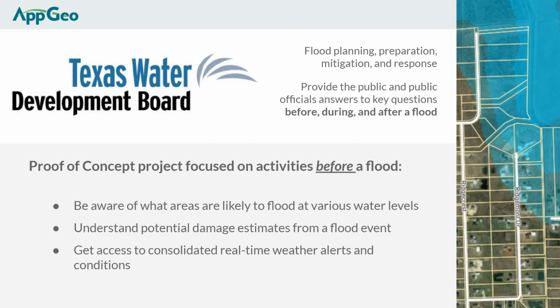While TWDB is focused on all aspects of floods and flood-related issues, for this proof of concept project, we narrowed the focus to activities that needed to happen before a flooding event occurs, such as understanding what areas are likely to flood based on various water levels, and estimating property damages and population impacted for different flooding scenarios, and viewing real-time weather conditions and alerts for upcoming weather event awareness.